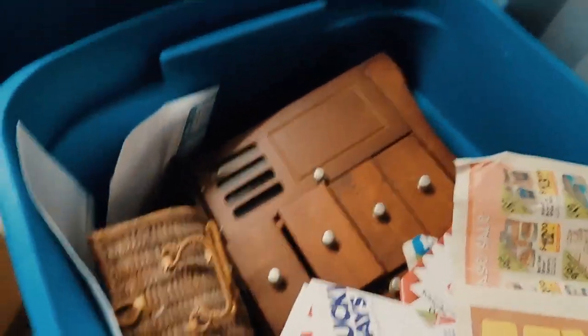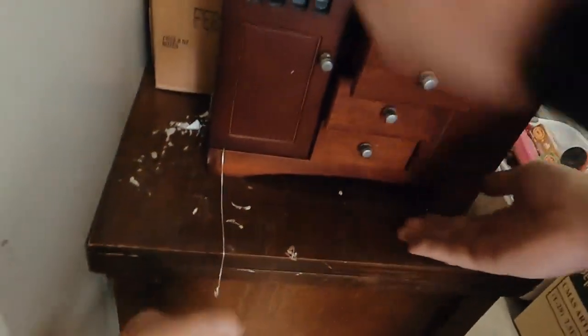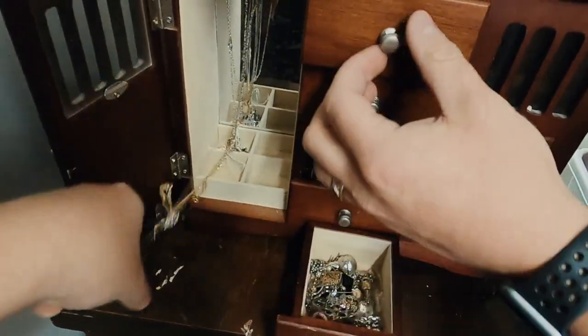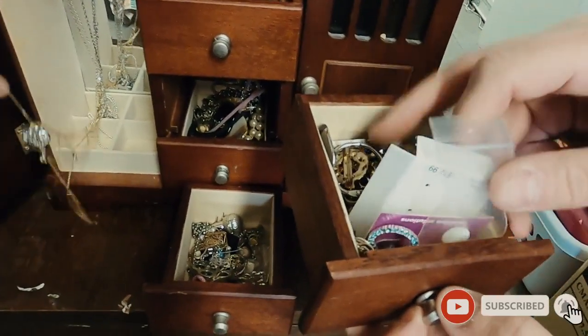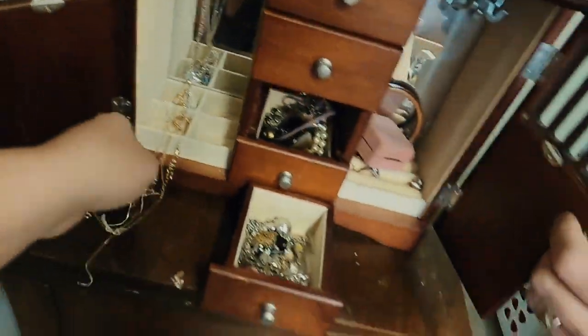Oh, what if there's more in here? Oh, there's this big... my thing's about to die too, and this jewelry box is... Let's bring it over here. Oh. Shoot. Here we go. Wow. Guys, I have no idea if any of this is real stuff, but a bunch of necklaces. I mean, these actually might be real because they're small. Look at that. Whoa.